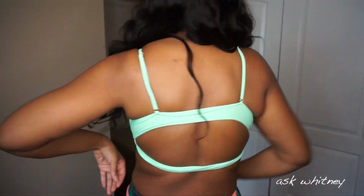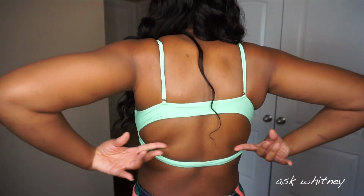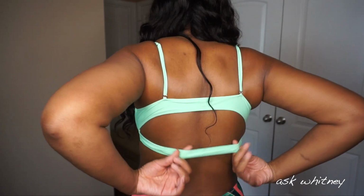I'm gonna show you guys the back of the top of the swimsuit. So this is the back. I love the way it's cut out like this. It's just different, really cute, really fun.